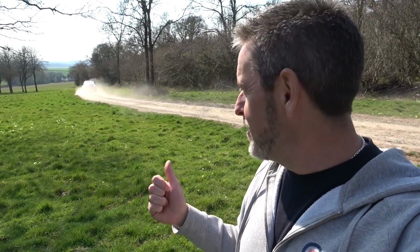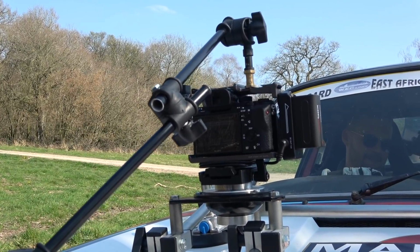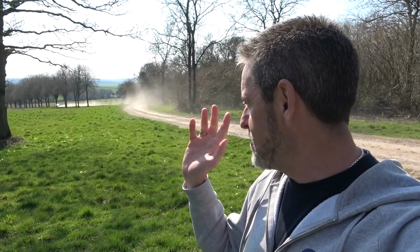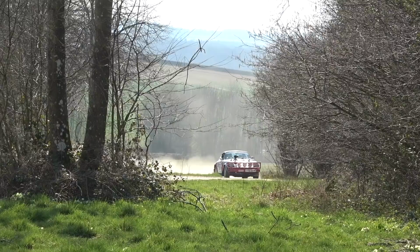So off he goes again. What we're now doing is getting some audio. There's a mic inside the car, there's a mic on the outside of the car, just going up and down this tree line just to get some audio to drop into the film. But you watch the car and just the dust kicking up.